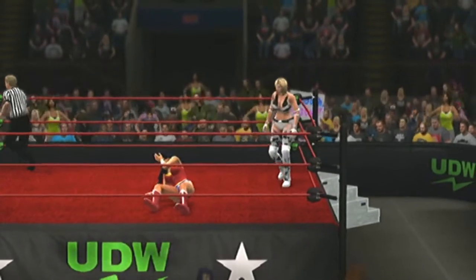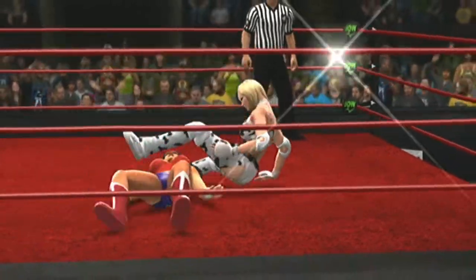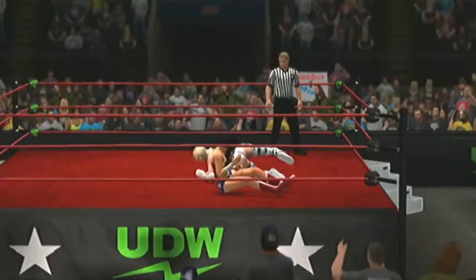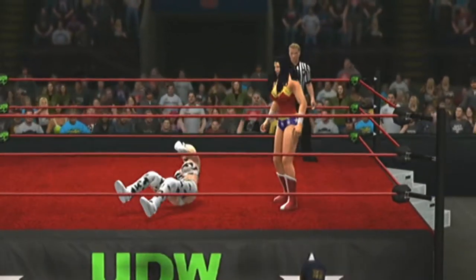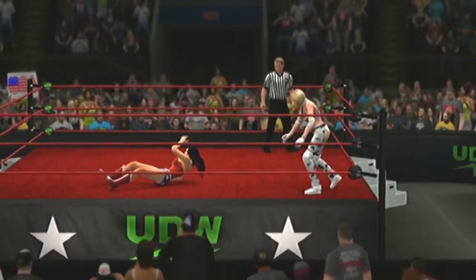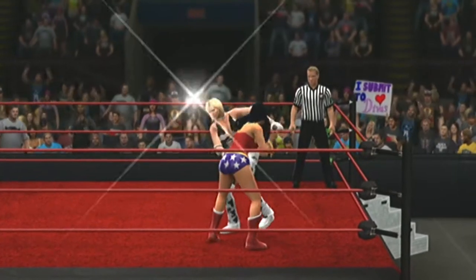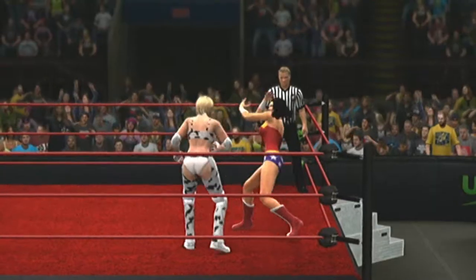DDT! Great athleticism. At this point, you have to figure that the next person to apply a submission will win. Talk about getting flattened. DDT. Big kick echoing around the arena. At this point, you have to figure that the next person to apply a submission will win. Oh, big elbow. That should do it.